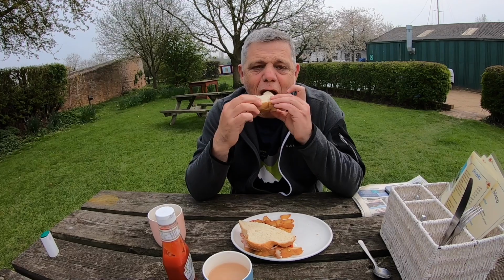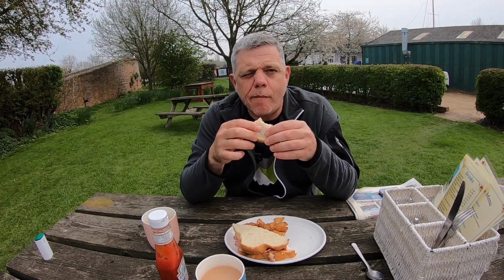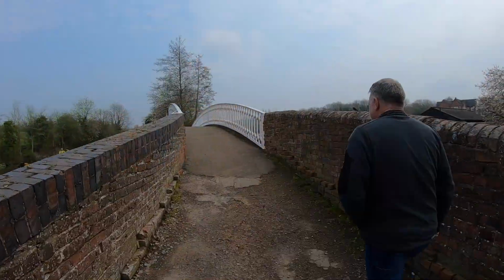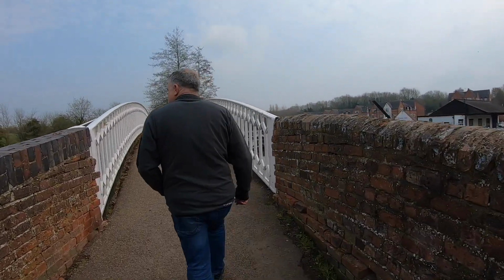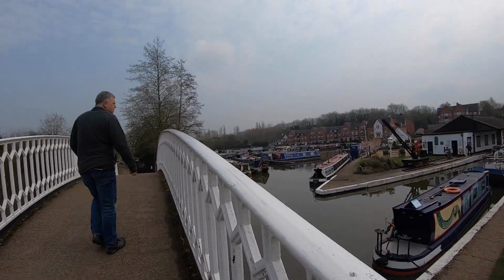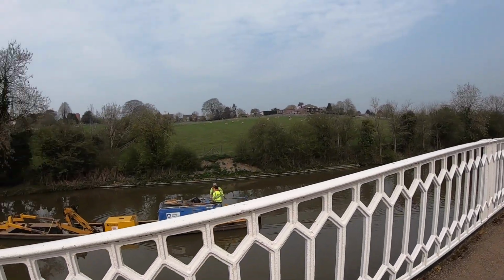I might be able to finish off the rest of my dip, guacamole dip, maybe, with sausage and beans. I'm going to get on with mine now. Can't remember if we did the marina from up on the bridge last time. Just finished our Gongoozler bacon sandwich, which is lovely. We're now going to walk back up to the locks and visit the canal shop.